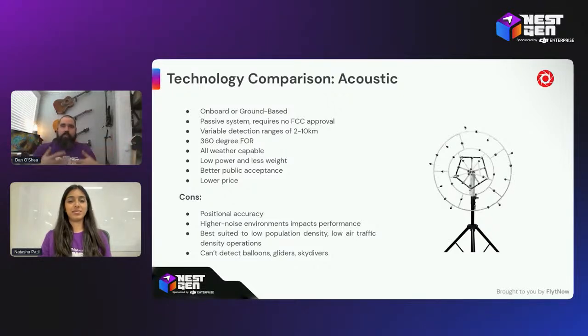Again, all weather capable, certainly functional at night, but there are still some weather challenges, right? Like it's snowing here in Boston where I live right now. So that's going to mute sounds and probably impact detection ranges. Public acceptance is going to be pretty good, especially thanks to systems like ShotSpotter that are deployed all over the United States. And so people are generally used to this. Pretty low price, low power draw overall, which is great.